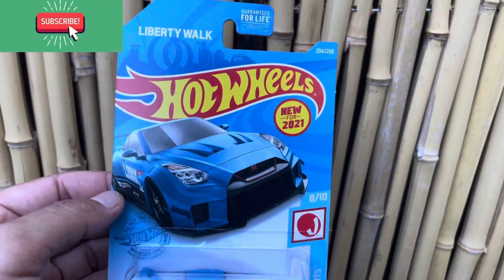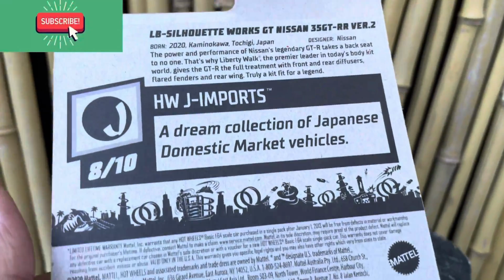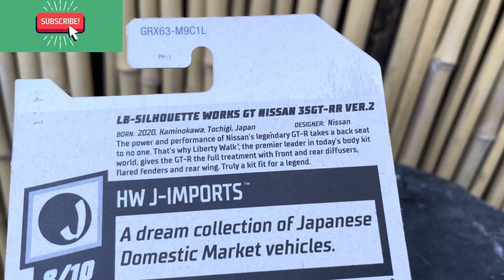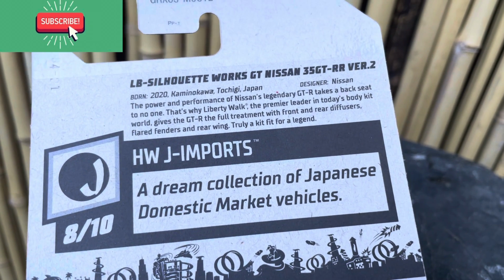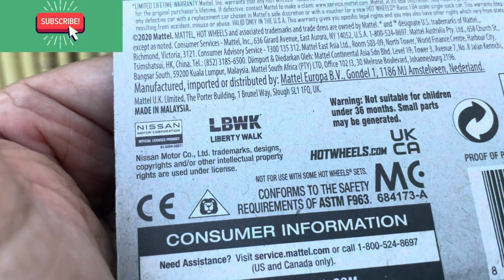So I found this guy at my local Ralph's, and I've been eyeballing this car for some time now. They were just hard to find, and surprisingly, I found it in my Ralph's. So I ended up picking two of them up, one just to have in the package, and one just to talk about. Here's some information on the vehicle behind, and it is licensed by Liberty Walk.